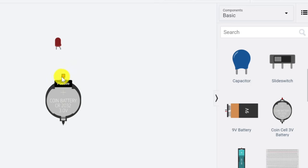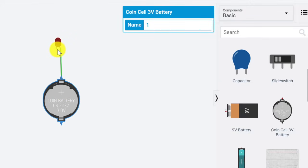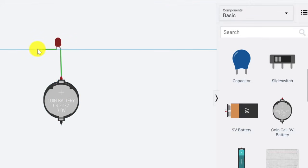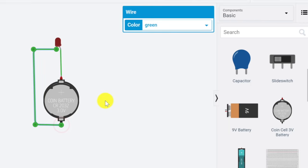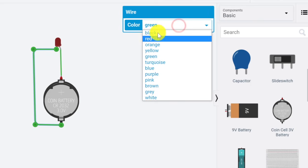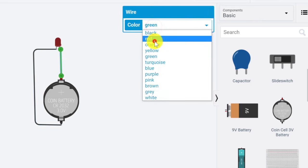So very simple to do that. I'm going to click on this side and then on the other side to create the positive side with the anode. And then on the other side, I'm going to click on the cathode. And if I click, I love this feature. If you click on the wire, you can actually bend it so you can really keep your wires nice and straight. Another really, really cool feature about this is that you can actually change the color of the wire. Since this is the negative side, I am going to turn this into black color, and since this is the positive, I'm going to change this into a red color.